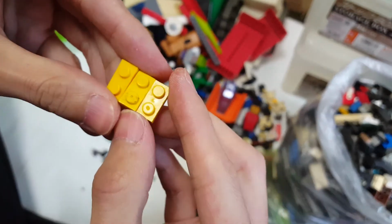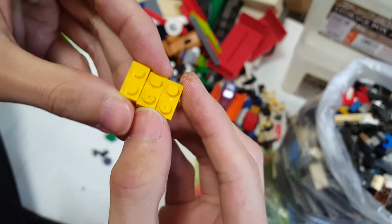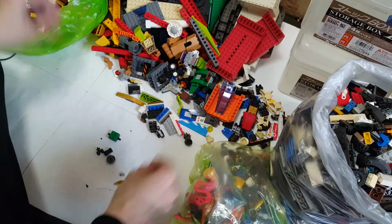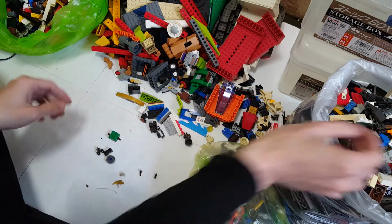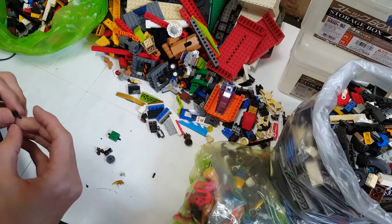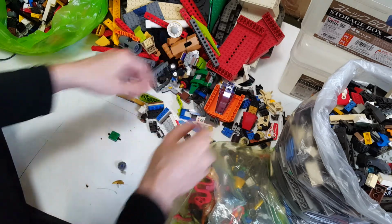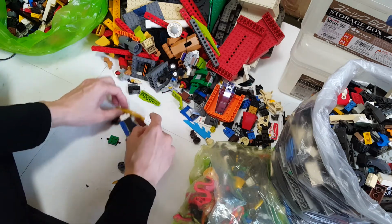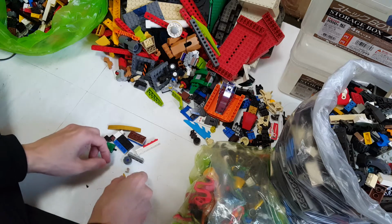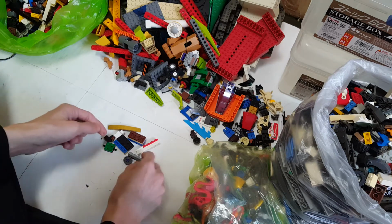See, out of those three 1x2 yellow plate pieces, the one on the right hand side is the fake one. Now, this is a shuriken, fake one. Minifigure hand, that is a fake one too. Minifigure leg. A spike or horn. This is not.